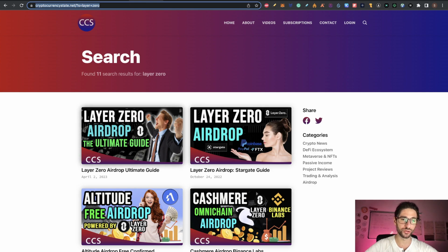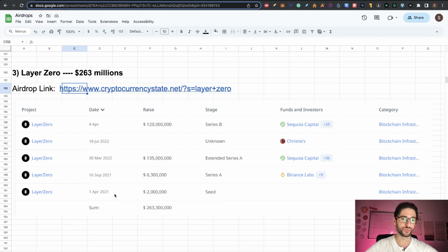Now in position 3 we have Layer 0, another of the projects mentioned in my videos and in my Discord. You will find 2 videos to do. Layer 0 Airdrop, the Ultimate Guide, is your video. Some of the tasks here are related to my previous video, but you need to do this. I published it on April 2 and it's 100% still valid. And Layer 0 started getting funds in 2021. 2 million was the first time, but in April of this year you can see they got 120 million more. So Layer 0 is a must project to do the airdrop too.